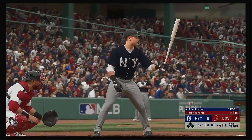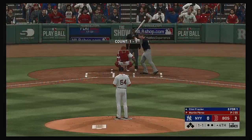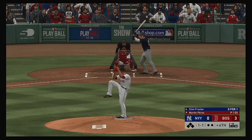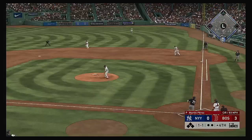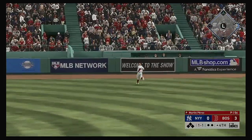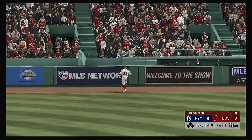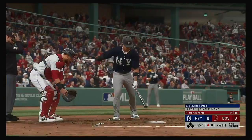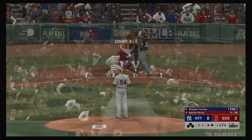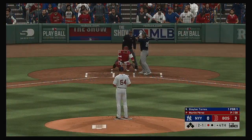To the plate now is the designated hitter, Clint Frazier. He's 0-for-1 thus far. The 1-1 home. Hit the other way out toward right field. Playable for Verdugo, and there's one gone. Digging in now for the Yankees, Gleyber Torres. He singled his last time up.